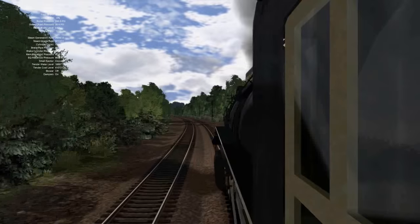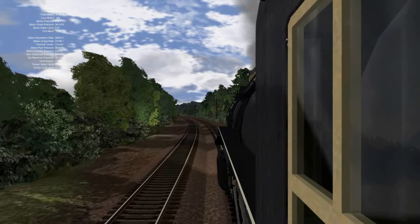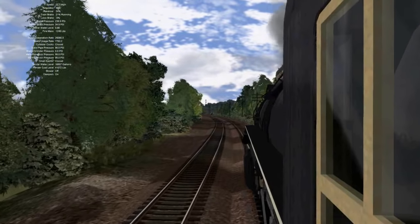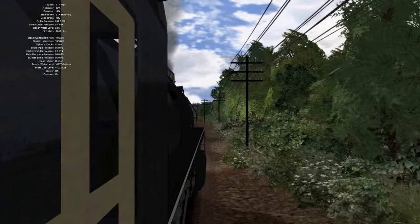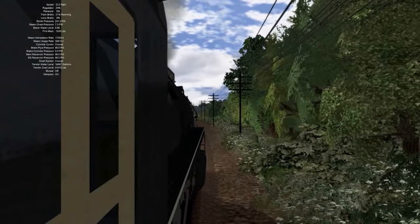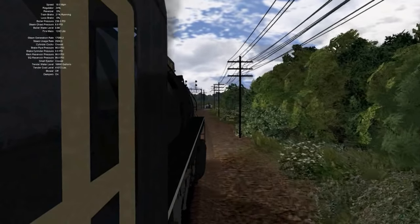So we're keeping it slow because we have this express train coming up behind us that we have to pull into the siding for. So the sidings have a 15 mile an hour speed limit, and it's right up there just past those signals. That's the Island Road crossing. So I gotta slow down to 15 here right before we pull in. We'll let that express train pass us by.